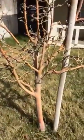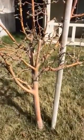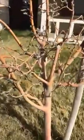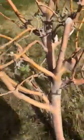And I had mentioned it before, but this thing actually bloomed 3 times. So it didn't just bloom once, it bloomed 3 times. So I had like 3 generations of apples. It kept giving apples, family after family that year.